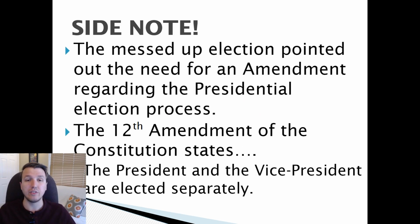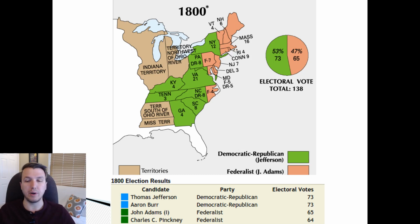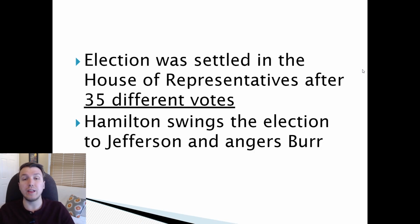Jefferson should be president. And you can see the map right here as well. It's kind of a weird one that they tied. You can actually see, funny enough, that Aaron Burr, who's from New York, didn't even get New York, which is interesting. But it all kind of comes down to the delegates more than anything else, not the people. So the election was settled in the House of Representatives. It took them 35 different votes.